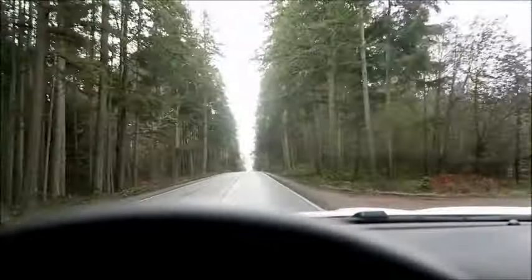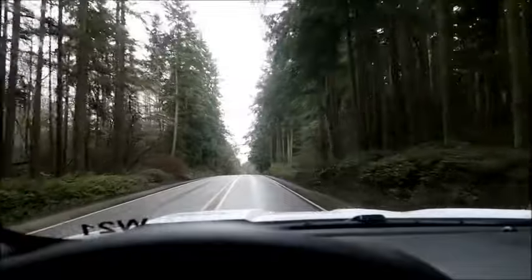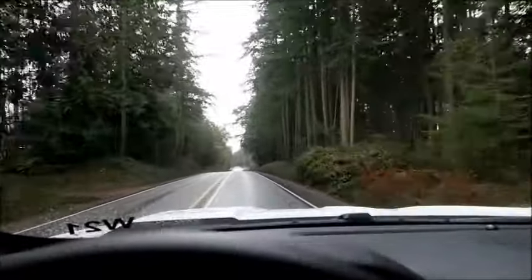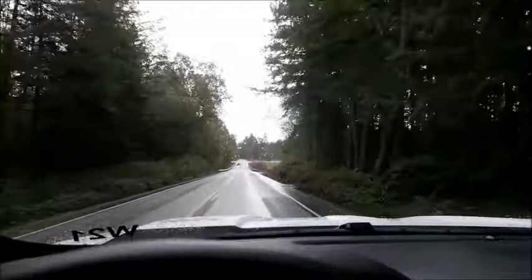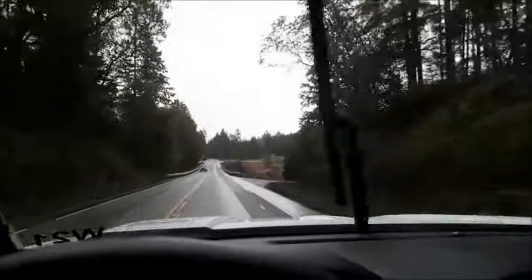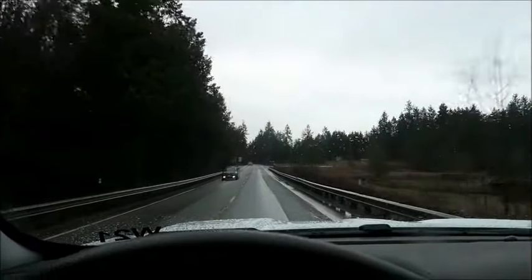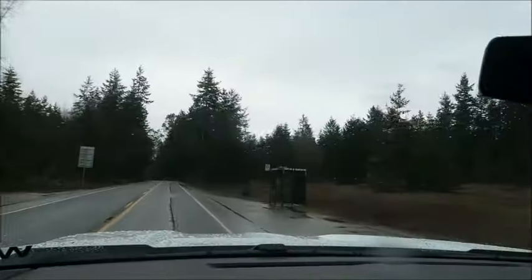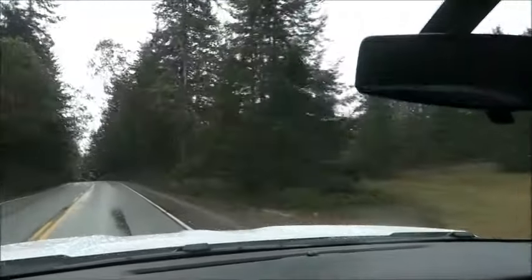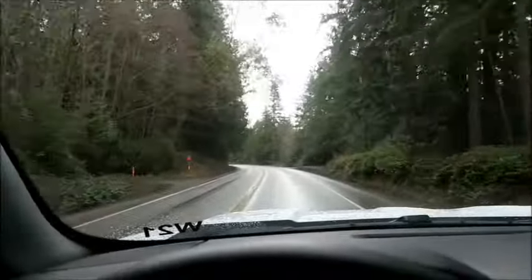Lots and lots of trees, cedar trees, all throughout these islands around Seattle. I'm only maybe an hour away from Seattle. So this is what the Pacific Northwest looks like, all the way from Portland to Vancouver, British Columbia, which is about a 3-hour drive from Portland to Seattle, and from Seattle to Vancouver, British Columbia, I believe is about a 4-hour drive. But it all looks like this.